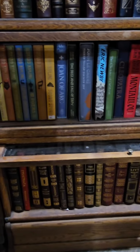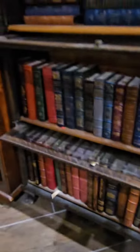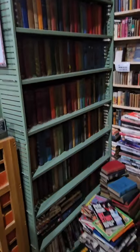Here's a bunch of Folio Society. There's a bunch of presidential biographies here. We got a nice selection of Edgar Rice Burroughs, Tarzan books. Sorry, it's a little dark back here. We got Harold Bell, right? We got tons and tons of antique books, different miscellaneous fiction.